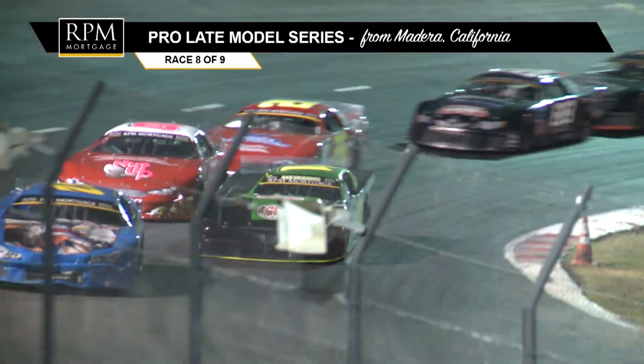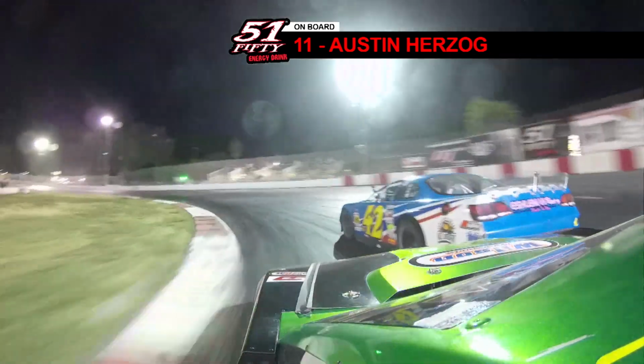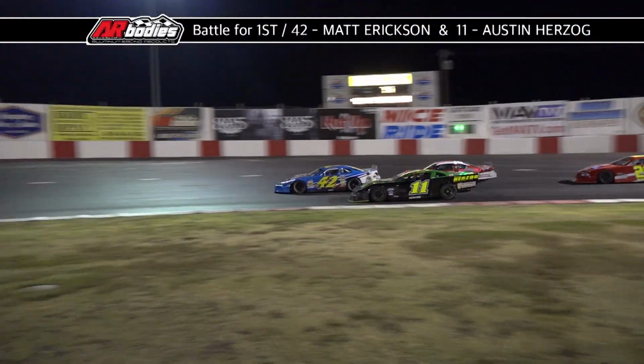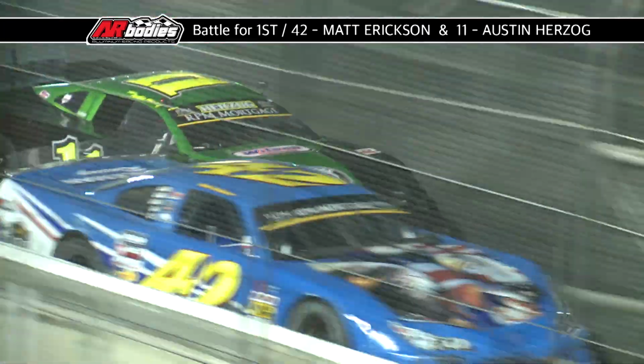Herzog trying to run the low line, trying to find a way past. Matt's loose out of turn number 4, Matt Erickson, but he holds on to the lead. 3 to go as here comes, this is the best run Herzog's had for a win yet. Here comes Austin Herzog to the inside. Erickson trying to take away the top. Herzog shoves the nose, got tight down there.